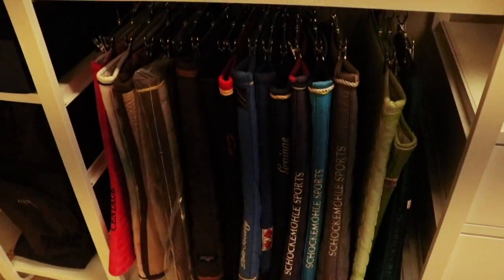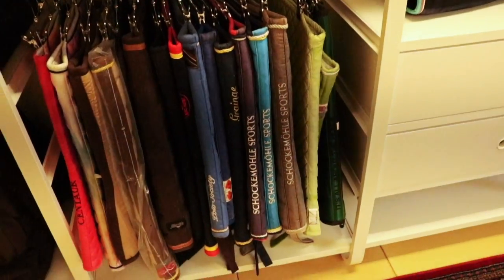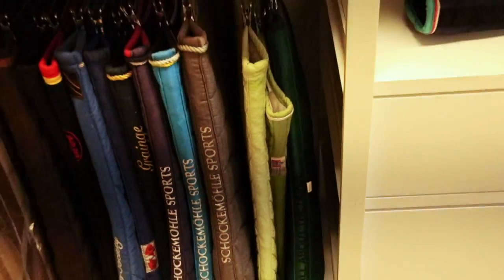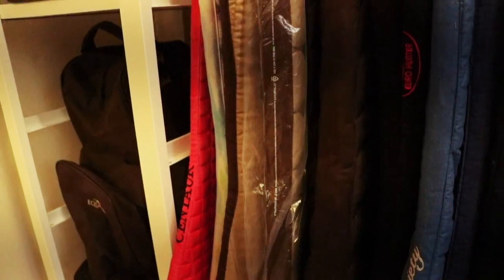Down here we have my other brand saddle pads. Used to love Chocomole, as you can see. This is one of mine that I am gradually designing. This one is the shape of a shell, so that's cool. Oh, I might as well show you. That's what I'm kind of thinking, that shape. And then just a number of other ones.